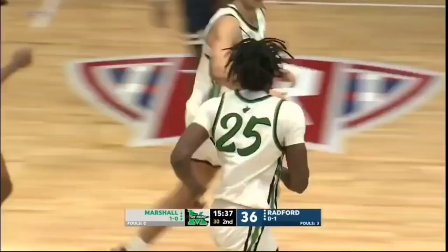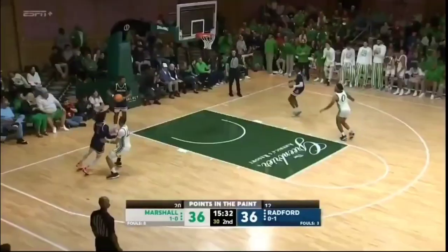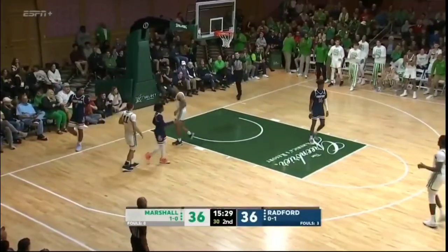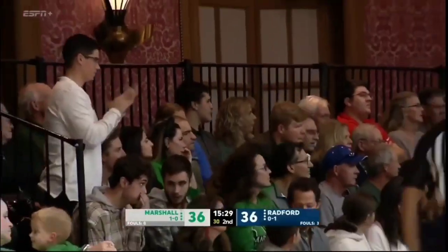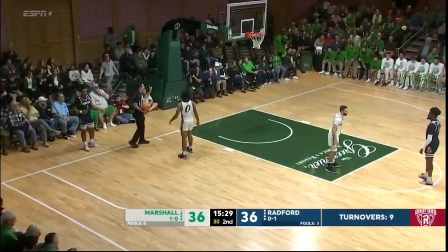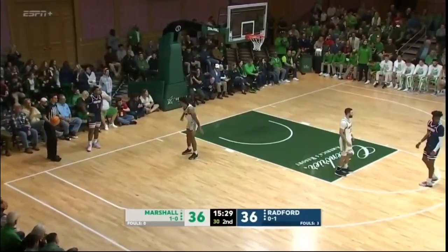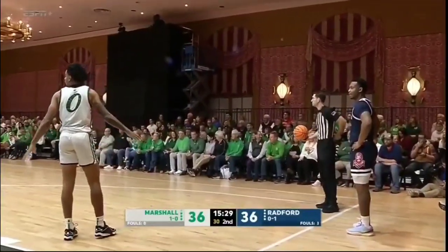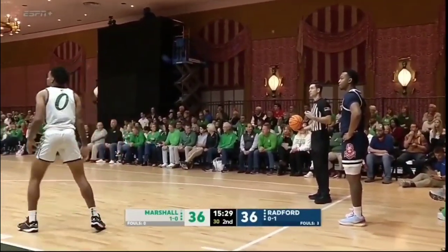How about a tie game? Marshall and Radford now knotted up at 36. It's Obi with the slam. An 11-0 run from Marshall, and it all started with the turnovers, and it's different people getting in on the action. You have Kerfman, who started scoring, their leader on this team. Kevon Boyles is able to find his stride, and then you get your outside guards going, the dump down on the inside to Obi, who got caught up with the smaller Walters on the inside. And it's just looking like a well-rounded offense for Marshall.